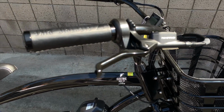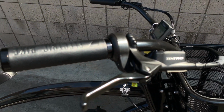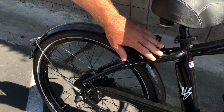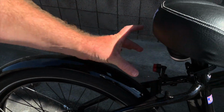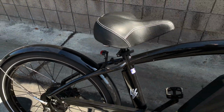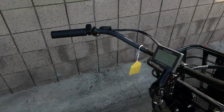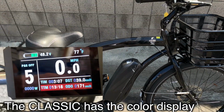The pistons on the brakes are two pistons instead of four. There's no back rack, so the back rack is not included, although you can add it. It's not a part of the bike. And then the display is just a regular digital display, a black and white type of display. And this is $12.99.